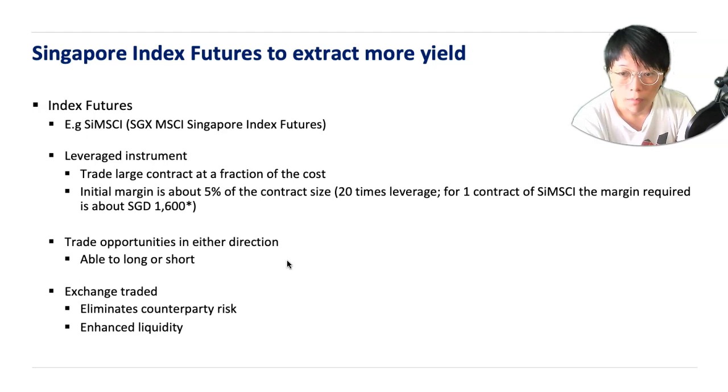All right, so you don't need to have a lot of money. Let's say, for example, you are interested to tap into the movement of banks, but you don't want to pay 30,000+ per 1,000 shares of DBS. Then you can look to trade the SiMSCI, and that's about 5% of the contract size, about 1,600.